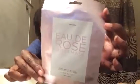First things first, I got this sheet mask, the Eau de Rose sheet mask, rose water infused. Nice packaging on that. See that there? Here's the other side of the sheet mask. You guys know I love me some sheet masks. I use them all the time. This does not tell me how much it is, but you can get this from the Ricky's website, I'm sure.